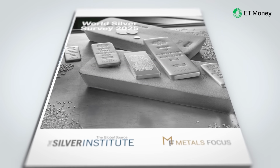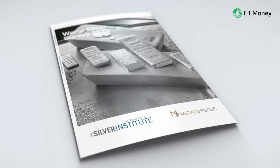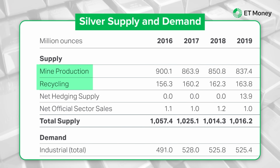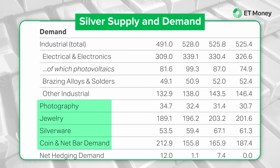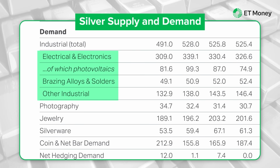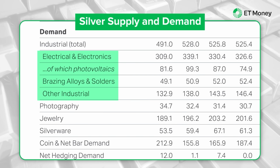Like any commodity, silver's price movement depends on its supply and demand scenario. The data published by the Silver Institute in its World Silver Survey 2025 provides insights into silver supply and demand. Silver supply originates from mine production and recycling. Its demand comes from industrial applications, photography, jewelry, silverware, coins, and bars. Industrial applications include electrical and electronic equipment, which further includes photovoltaics or solar cells, alloys, and solders.